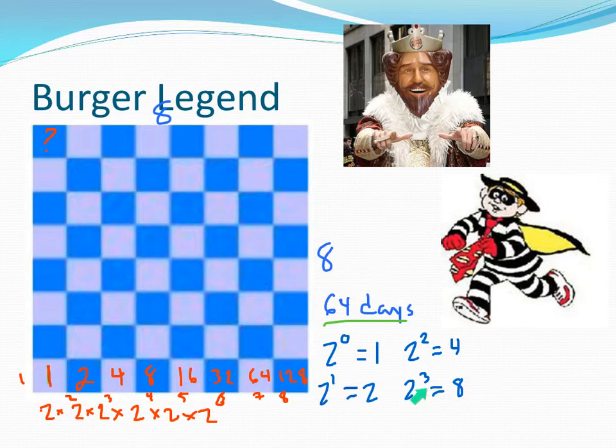And what does that exponent represent? Okay, at the beginning it was 1. After the first day it's 2 burgers. After the second day it's 4 burgers, and so on and so on. So basically what happens here is that if I want to find the number of burgers after 64 days, really all I have to do is take 2 to the 64th power. Okay, and that's going to tell me how many burgers you get in a certain day.